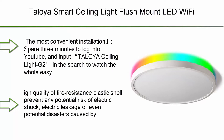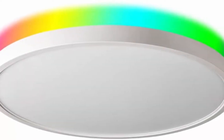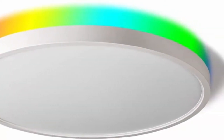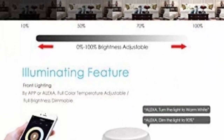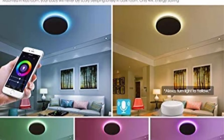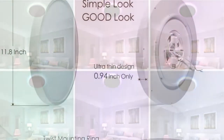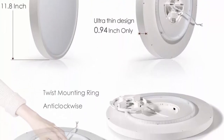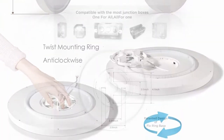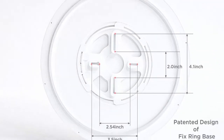Top 8. Taloya Smart Ceiling Light Flush Mount LED, Wi-Fi, compatible with Alexa and Google Home, dimmable low-profile ambient light fixture for bedroom and living room, 12-inch, 24W. Taloya advantage 1, the most convenient installation: spare 3 minutes to log into YouTube and input Taloya Ceiling Light G2 in the search to watch the whole easy installation and usage video. Warm tips: this product only works with a standard on-off wall switch as shown in the advertised pictures. 2, Safety Defender: high quality of fire resistance.